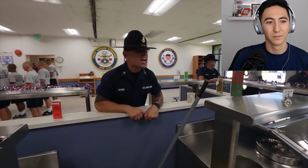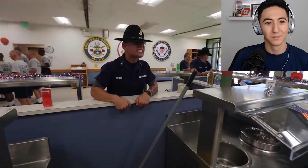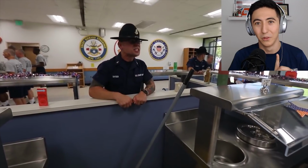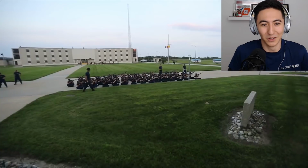Grab your eyeballs at me! Another tracker for trying to get around! If you see all the people in the background, they're sprinting because they don't want to get caught by someone. Talking to me! They just take your food.